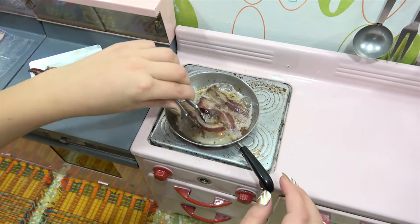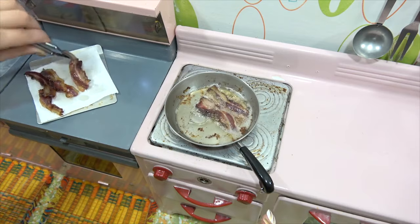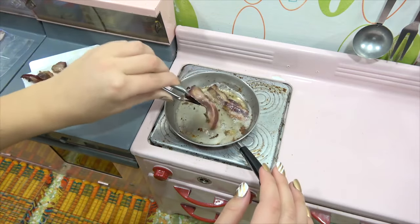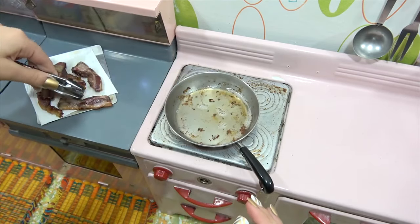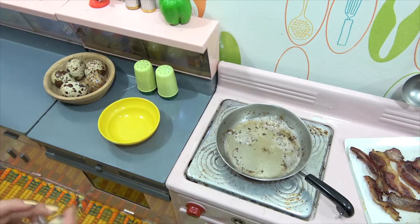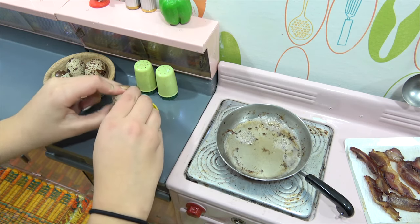Alrighty, bacon's done, and it's time for the eggs now. Gonna take these off. They look good. All right, bacon is done. We decided not to cook it all. We got plenty of grease. So you are gonna do the sunny side up egg, all right?